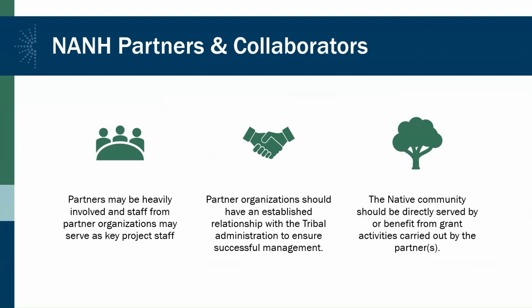Although they may not serve as lead applicants, partner organizations may be heavily involved in the administration of a project and may serve as the key project staff. It is important that the partner organization have an established relationship with the tribal administration before applying for the grant, because the tribe is ultimately fiscally and legally responsible for the management of the grant. The assumption in such a partnership is that the Native community that applies for the grant is directly served and benefits from the grant activities that are carried out by any partners.